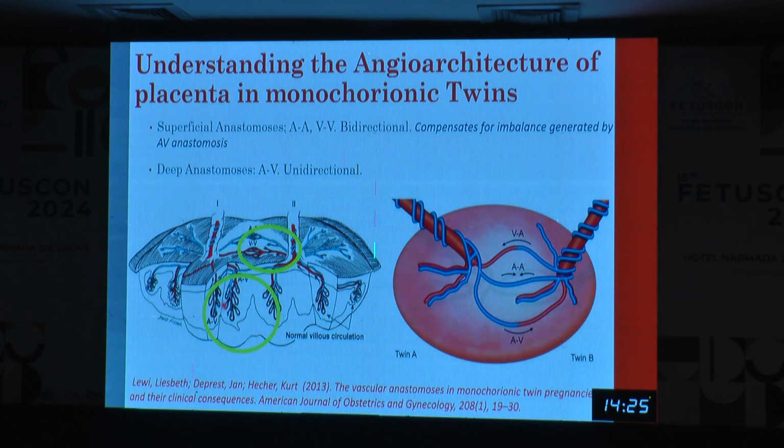But the deeper anastomoses are arteriovenous anastomoses. So there is a pressure gradient from the arterial side to the venous side. The fetus attached to the arterial side will always be a donor, while the fetus attached to the venous side will always be a recipient. So a net pressure gradient develops across the arteriovenous anastomoses, and in all monochorionic pregnancies there will be both deep and superficial anastomoses. But the superficial anastomoses are the protective ones. Whatever pressure gradient is generated by the deep anastomoses, the superficial ones compensate for the imbalance, protecting the fetuses from the deeper arteriovenous anastomoses. But if an imbalance develops because of a larger number of arteriovenous anastomoses and fewer superficial anastomoses, then complications will develop.